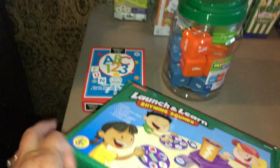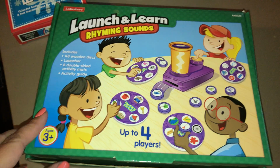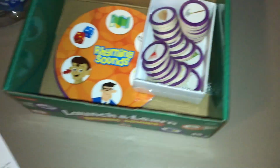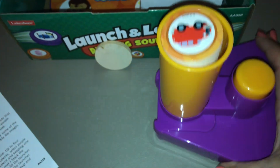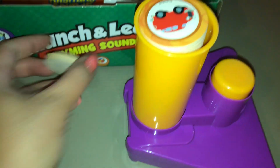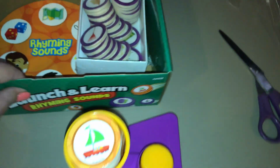Let me show you Launch and Learn. Launch and Learn, this one's for rhyming sounds, and there's 2 of these on the Mini Pals cart, and just this one on this cart. But open it up, and inside you're going to find your directions again from Lakeshore Learning. But then this will also be in there. All you do is put this piece on here, and you load in one of the colors of these wooden tiles, if you will, and there's pictures on each one.